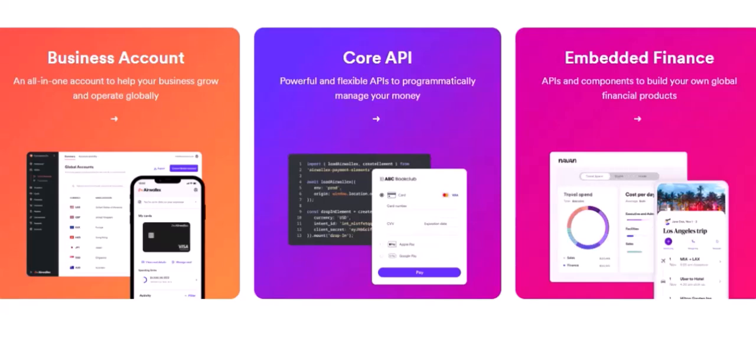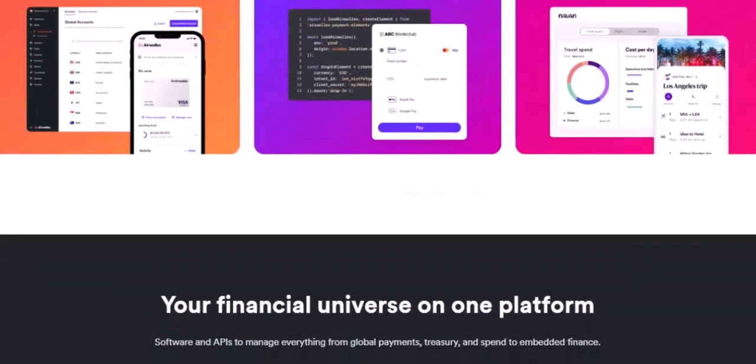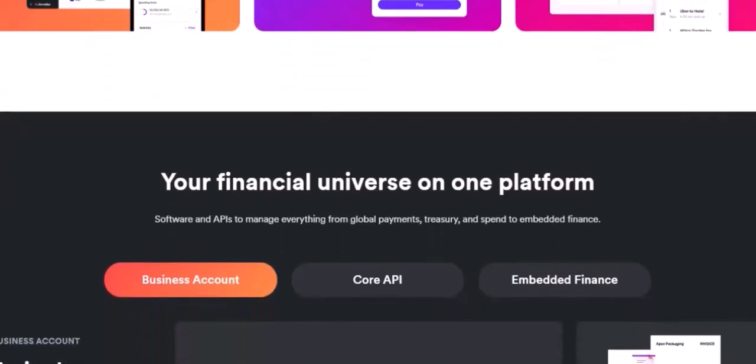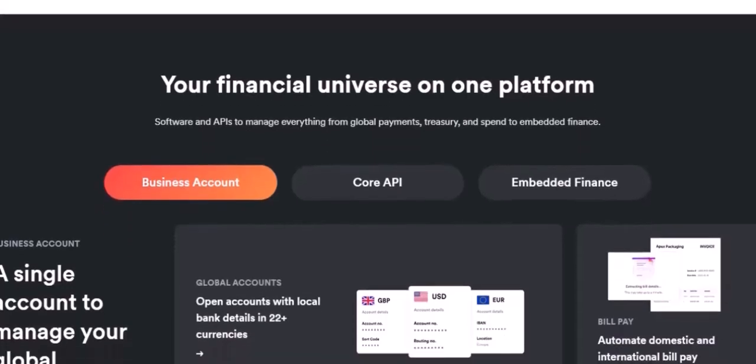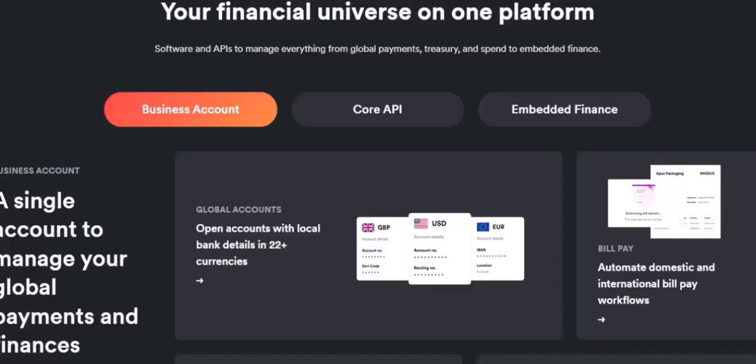Imagine a digital marketing agency paying for ads in euros, a software company subscribing to a service in US dollars, or an e-commerce business purchasing inventory in Chinese yuan. With Airwallex, you can manage these transactions seamlessly, all through one card linked to your multi-currency account. Think of it as having multiple debit cards, each in a different currency, all consolidated into one physical or virtual card. This eliminates the need for multiple bank accounts or constantly converting currencies, saving you time and money.